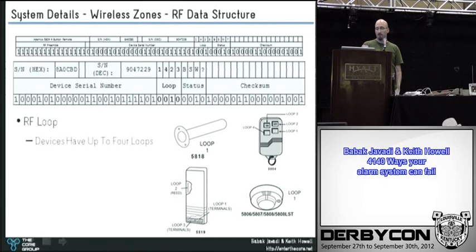So for example, if you hit disarm on here, all that's happening is this wireless device is saying, hey, I'm serial number 8952632. My loop status is 2. And when you program the system, you have to tell it that when you hear this serial number, say a loop status 2, do this. That could be the front door is open, sound the alarm, or it could be the disarm button was pressed, disarm the alarm. So all of this is configurable kind of on the fly.